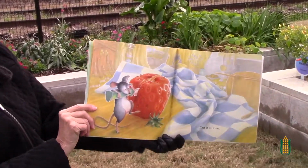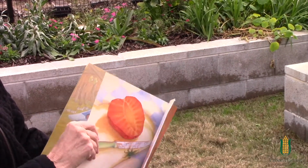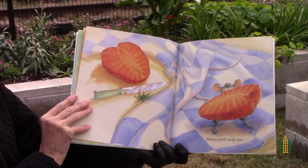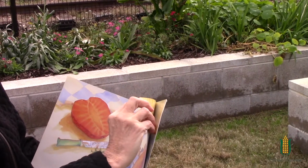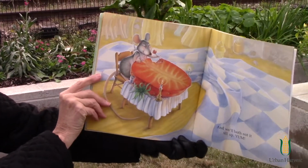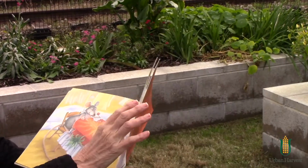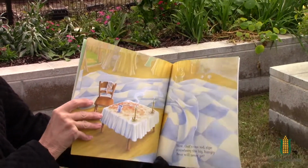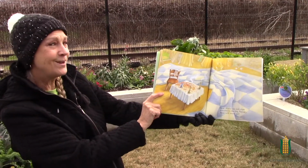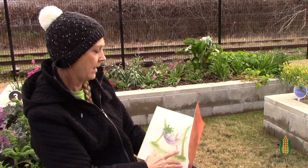Cut it in two. Share half with me. And we'll both eat it all up. Yum! Now that's one red ripe strawberry the big hungry bear will never get. The end.